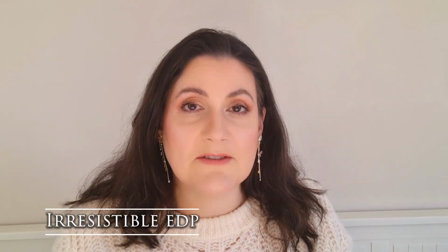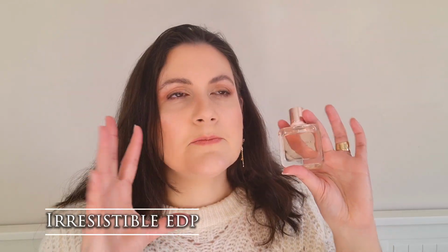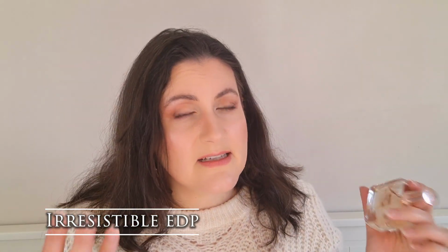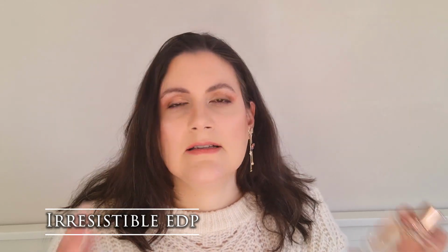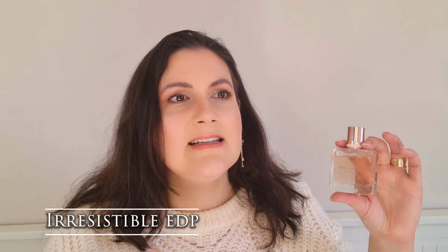Is it a sweet fragrance? Yes, but it's not overly sweet. And it's perfect for now, for the beginning of springtime. You can also wear it in summer. I personally am a person that can't wear any sweet fragrances at all during summer. This is just me, it's a personal thing, but this fragrance is definitely a spring-summer fragrance.